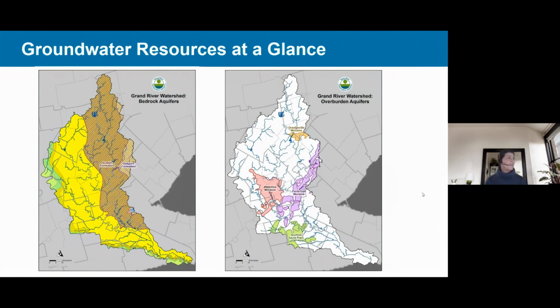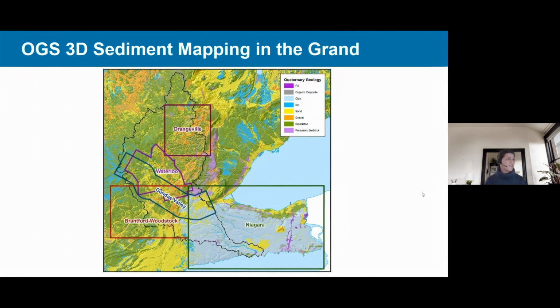So that said, this is very similar to a map that Abigail showed earlier, so I'll speak to this a little bit as well. The overburden in the watershed is very complex, and we've been fortunate to work with the OGS over the past 20 years, I'd say, mapping the three-dimensional sediments. Anyways, it was first completed by Andy Bajc, who worked in the Region of Waterloo in the early 2000s. He then moved over to complete work in the Brantford-Woodstock area.